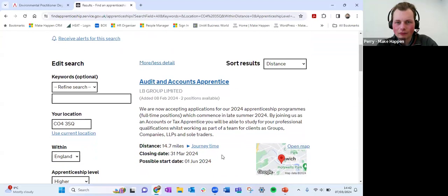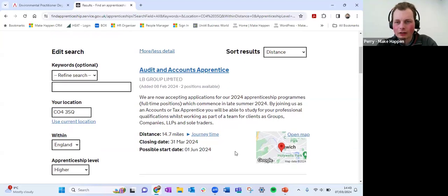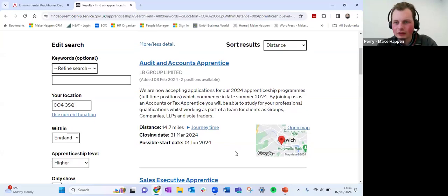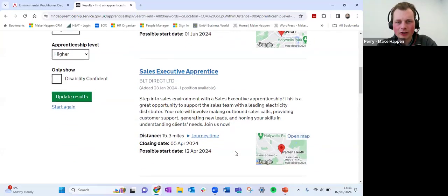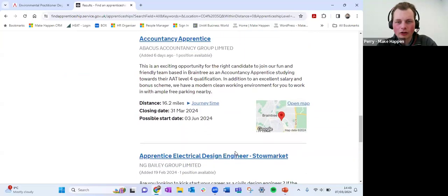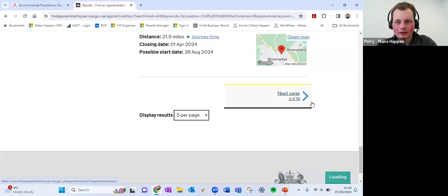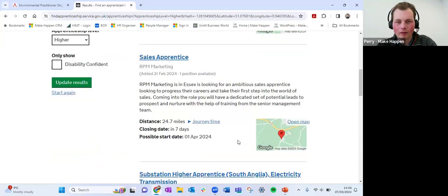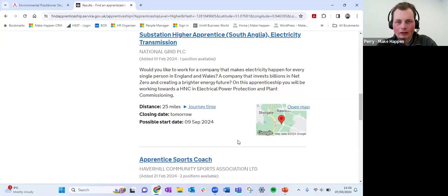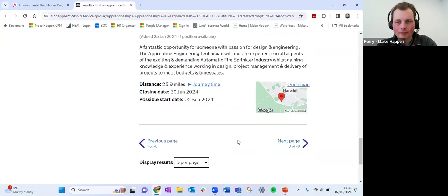I can. So these are all the higher apprenticeships that are available. I'm currently based in Colchester, so it's given me some opportunities here in Ipswich: sales executive, sports coach, accounting, electrical designer. We've got 78 pages here, so it's quite a few. So this is all what's available at this point in time.